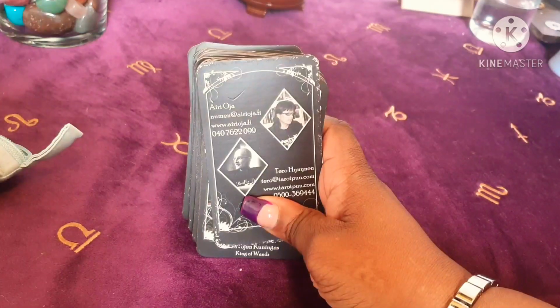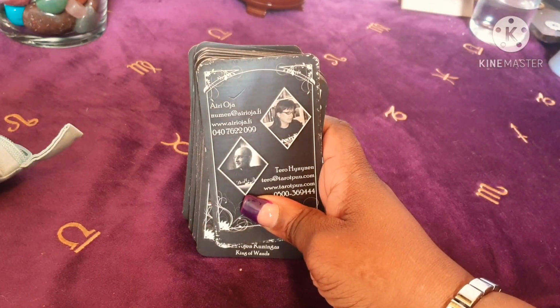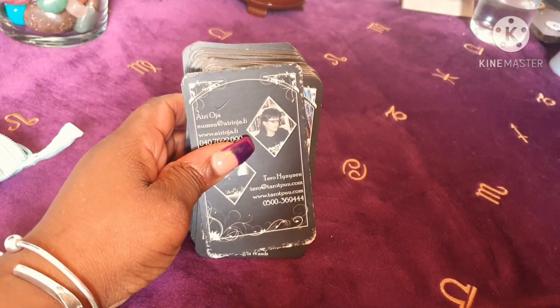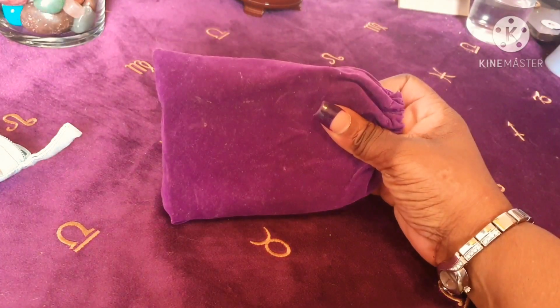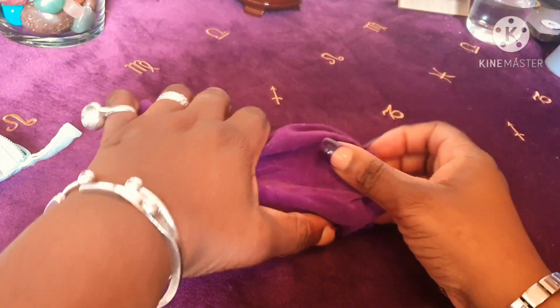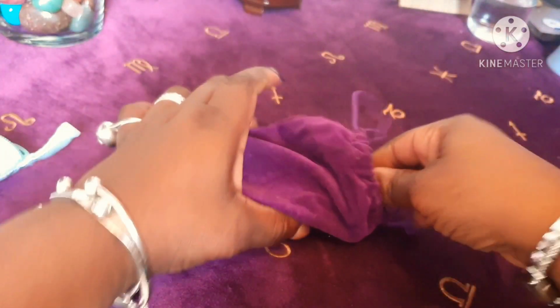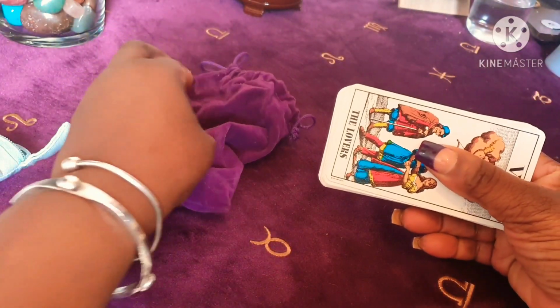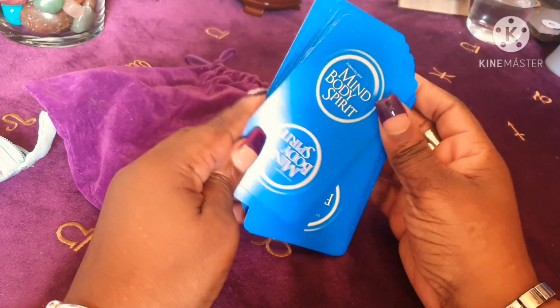Okay, so question six is your oldest deck, or the deck you've had the longest. And that would have to be my Mind, Body and Spirit Tarot. I actually collected this deck over a year. It was like a magazine subscription for a company called Mind, Body and Spirit.